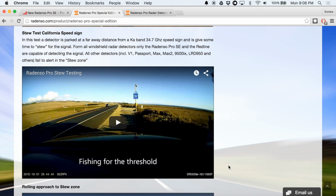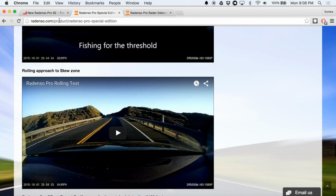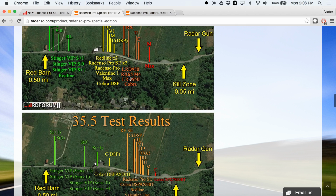And only the most sensitive detectors can pick it up if you sit there. Most detectors, like we've sent in tons of V1s, Maxes, Max 2s, Unidens, none of the other detectors have been able to detect here. It's only been the most sensitive detectors up to this point, including the Stinger VIP, the Redline, and the Magnum. And now the Radenso Pro SE can alert there. The previous Radenso was not able to, but it looks like this new one can. So, as you can see, really interesting stuff. This guy is now a solid performer.